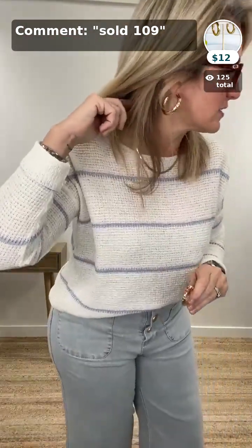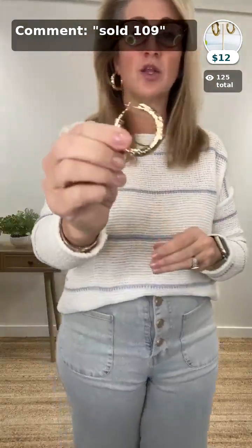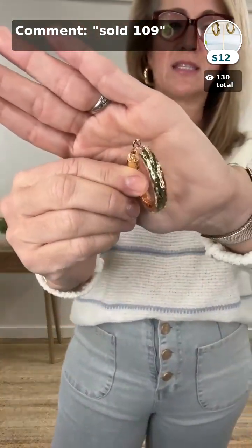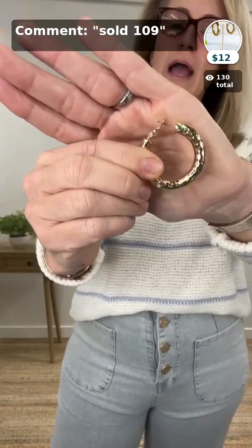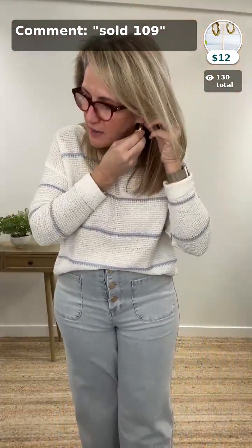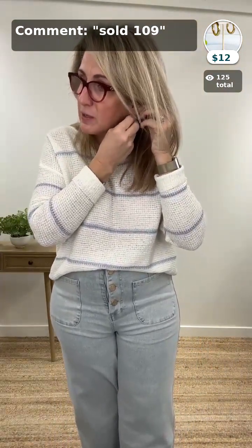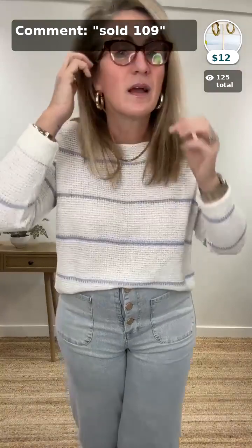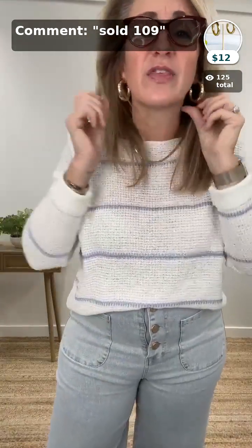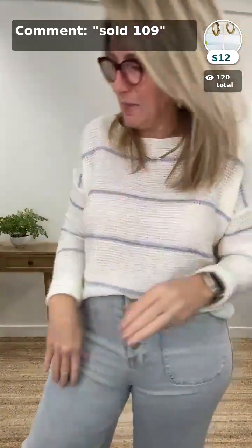Here it is, so to give you some size reference. But I love this, and it's so lightweight. It looks substantial enough that it makes a statement in a way, but it's so lightweight, so it's very deceiving in the size of it. But these are only $12, item 109 if you're watching on Facebook or Instagram. And here they are. These are a must. A must. I've not been this excited about a hoop earring in a very long time.